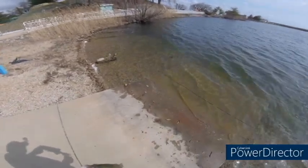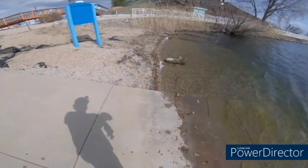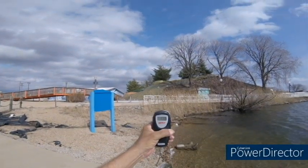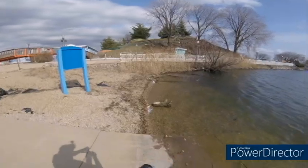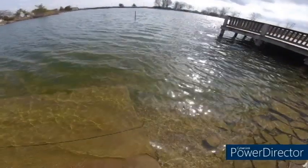Number four. Let's get you on the scale here, buddy. Alright. Big fish of the day is 1 pound even. Alright, and there he is. Nice little 1 pounder. Get him back in there.